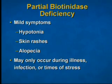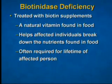Treatment for both types often requires lifelong biotin supplements, since affected individuals usually do not have enough of it in their body. This natural vitamin helps affected individuals to break down the nutrients found in foods so that fats, proteins, and carbohydrates do not accumulate in the blood, causing harmful effects. With prompt identification and treatment, healthy growth and development is likely, as it will prevent irreversible complications such as developmental delay, eye abnormalities, and hearing loss.